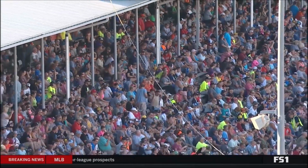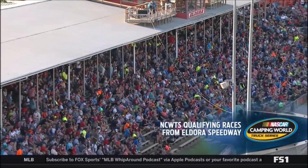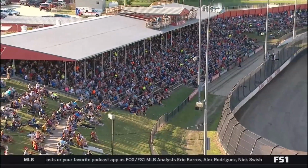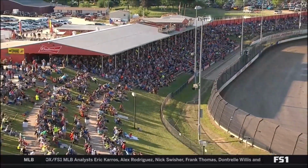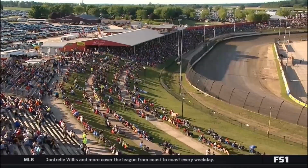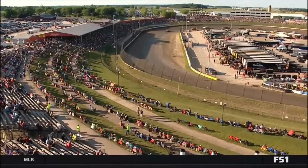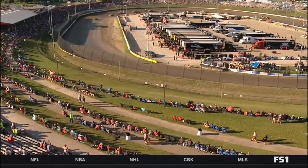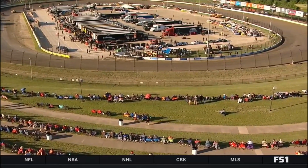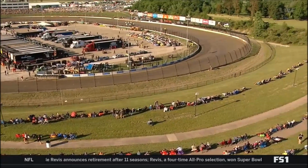Good crowd on hand and a beautiful afternoon and evening here at Eldora, and the fans still coming in. Going to have a good one in the grandstands and on the hill tonight. One of the few places around America that you can go to the concession stand with $5, get a hot dog and a beer, and change as well. Nice to walk away with a little change after putting just a $5 bill on the counter. We're looking forward to these qualifying races, and they should get underway here in just a couple of minutes. In the meantime, let's check in with Hermie.